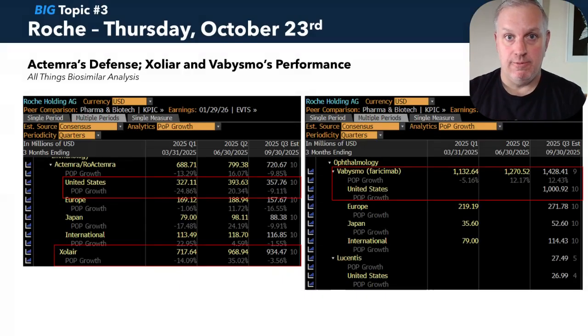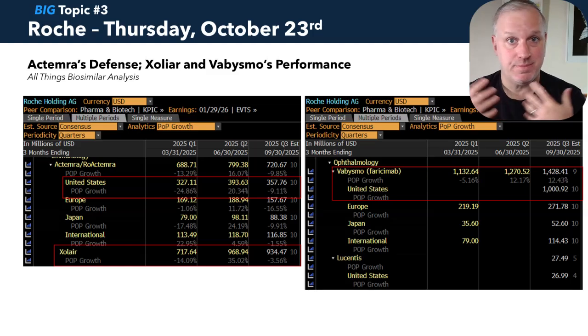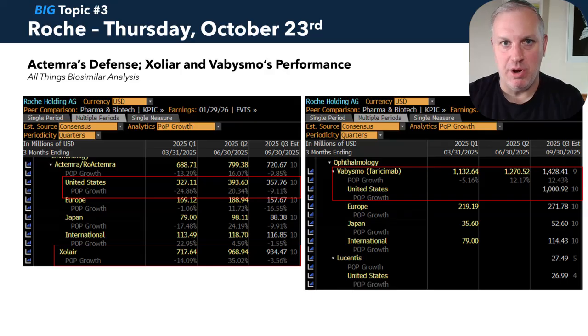Roche, obviously a very important company when it comes to biosimilars because, like Amgen, a lot of the reference products come from Roche's incredible R&D. There are a few specifically that we're interested in this quarter.